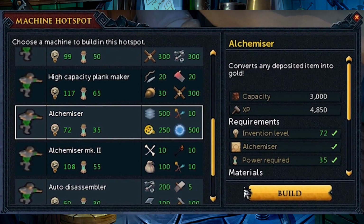But yeah, that's awesome. You can chuck in a whole bunch of rune items. If you have a loot tab that you've been gathering, toss a whole bunch of rune items in here, crank them out. It has a high capacity, so even if you have a ton of those things, it'll produce a bunch of gold for you even when you're offline. And the Mark II requires 108 invention and 55 divine charges. Finally, on here we have the auto disassembler, a fairly low invention level of 60, and it requires 30 divine charges. So that'll automatically disassemble anything.